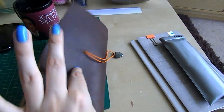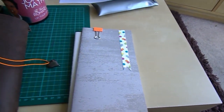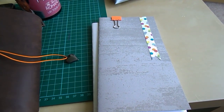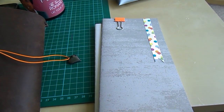And that's just the back again. Like I said, this will change in September. The first few weeks of September are going to change because I'm going on holiday for 2 weeks. So my normal diary will be coming out of my Midori, and my hospital diary will probably be coming out of my Midori.